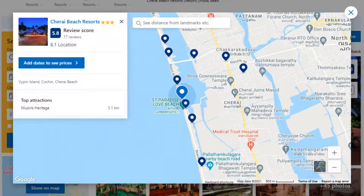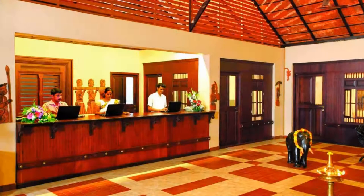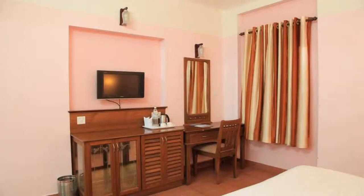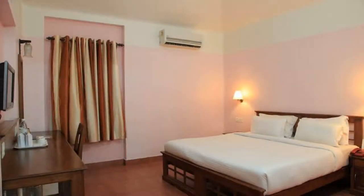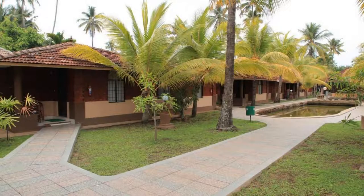Number 6. This is a 3-star resort. The location of the resort is superb and the guests love walking around the neighborhood. Check-in time is 1 p.m. and check-out time is 11 a.m. Guests are required to show a photo ID and credit card at check-in. Pets are not allowed in this resort.